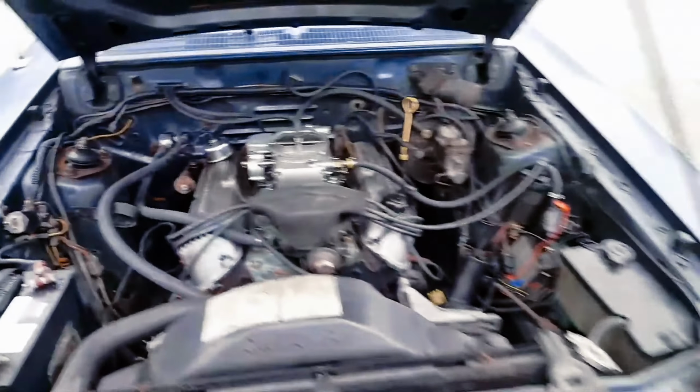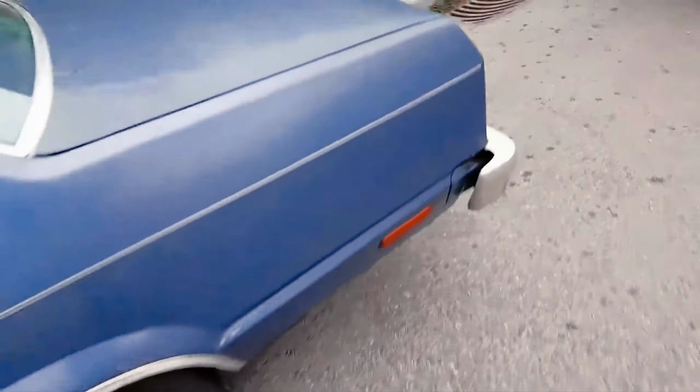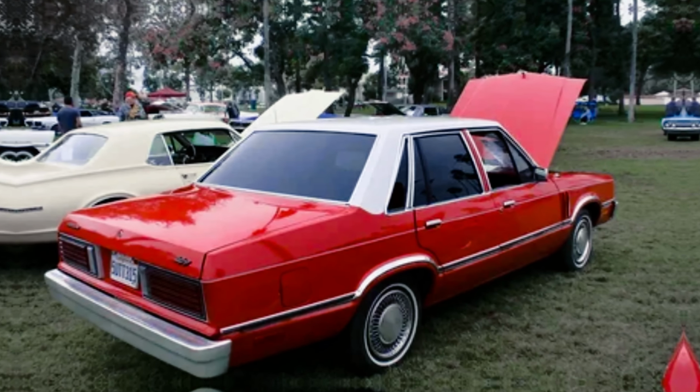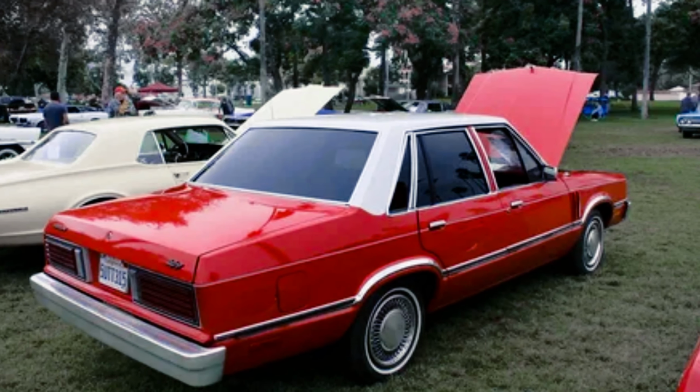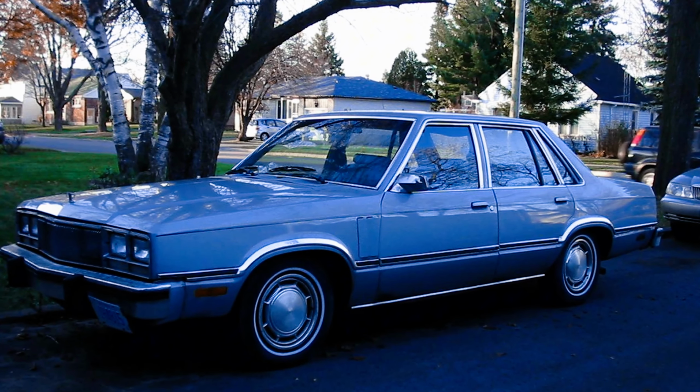Like many late 70s compacts, the Zephyr offered a range of engines that emphasized economy over performance. A 2.3-liter inline-4, anemic but fuel-efficient. A 3.3-liter inline-6, smooth, slow, and utterly uninspiring. A 5.0-liter V8, the 302, available but detuned, especially with California emissions equipment. You could get a manual transmission or an automatic, but neither setup made the Zephyr feel lively. It drove like an appliance, and that's how most people treated it.